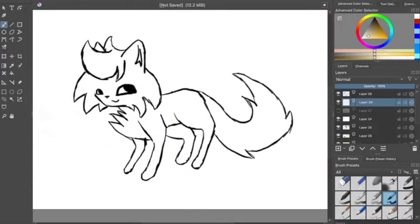I colored it like a cream and blue tortoiseshell, which is an actual type of cat if you're wondering. I just haven't actually seen one. I've read about them though, and it seemed like a good mix between the colors of Lion Blaze and Blue Star, so I did do that.